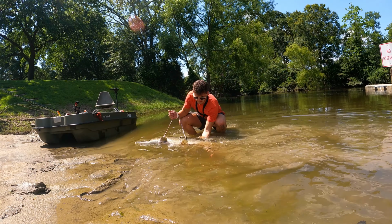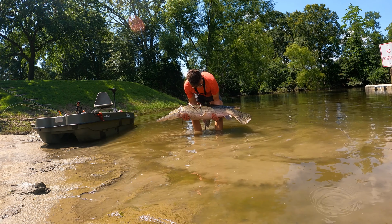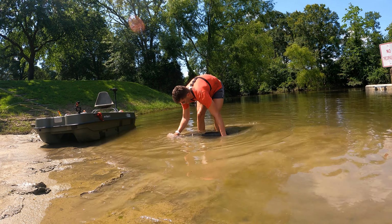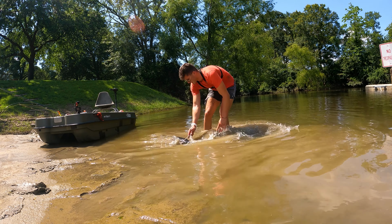All right, guys, one last look at this fish and we're gonna let her go right now. We're gonna let her go. This is a heavy fish. We're gonna let her get some air, breathe a little bit. Just, okay, yeah, there we go. She goes.